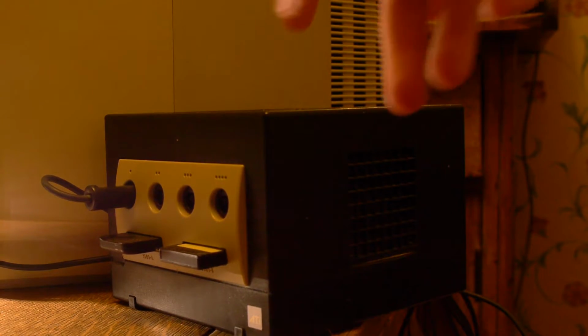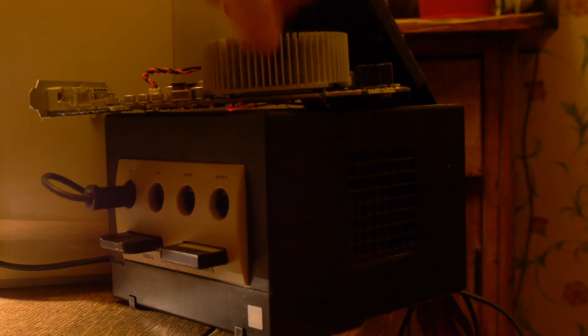Most games run really well on the GameCube. It's surprising how many of the first-party titles actually run well, which is, you know, interesting to see.